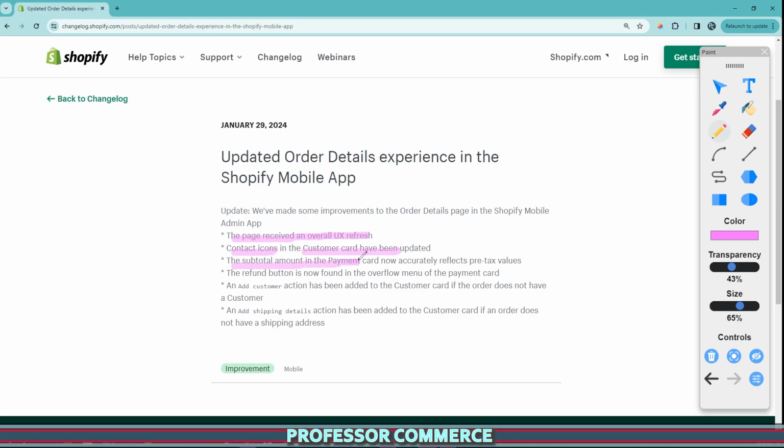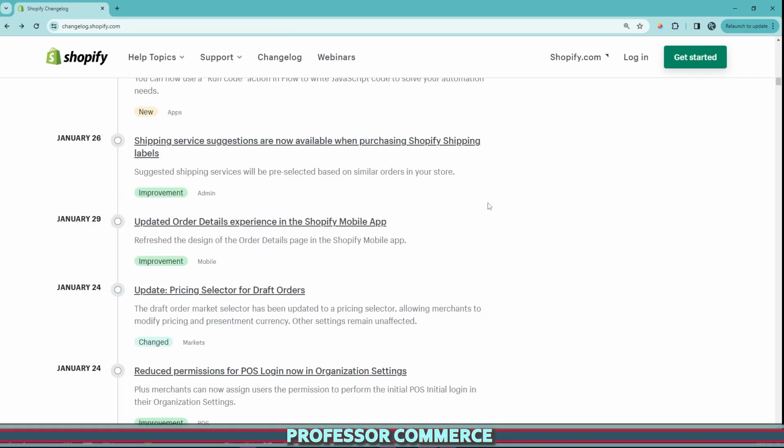The subtotal amounts in the payment card can now accurately reflect pre-tax values. There's a refund button. You can add a customer if the customer wasn't added. You can add shipping details to the customer card if an order does not have a shipping address. So little updates there for the Shopify mobile app.